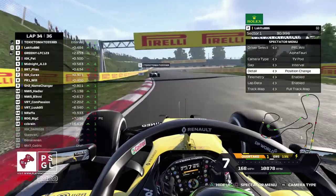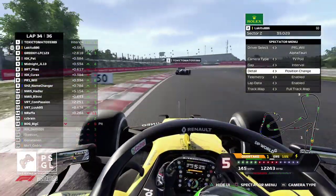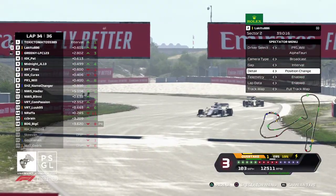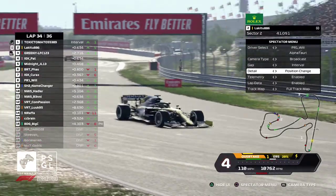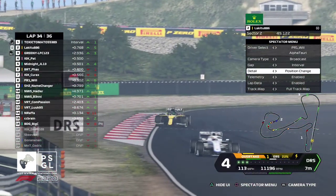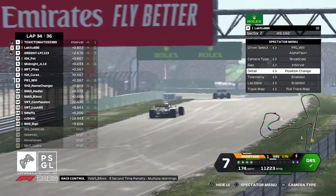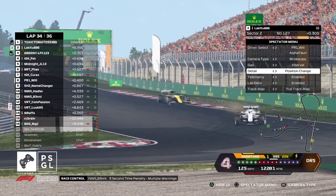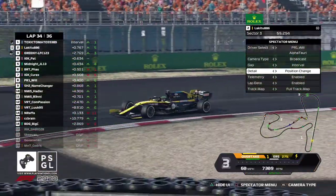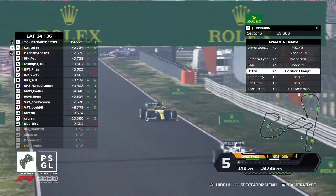We shall see. Toxic, I think, is fighting for his life, and so is Lakitu. Both of these drivers have been in PSGL F1 before, and they are fighting really, really well. And imagine what Lakitu will be feeling in the cockpit right now. If he gets this win today, he'll be on cloud 9, but if he doesn't, he'll be like Sainz. He'll be like so close, but yet so far. He'll be happy with P2, but he wants this win.